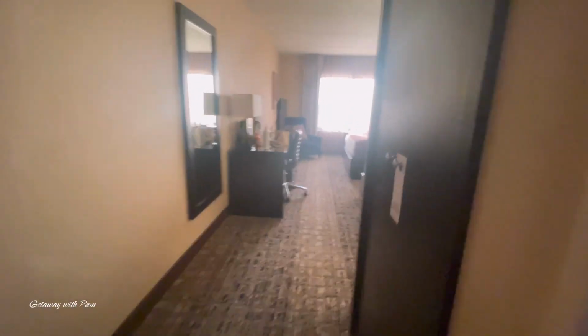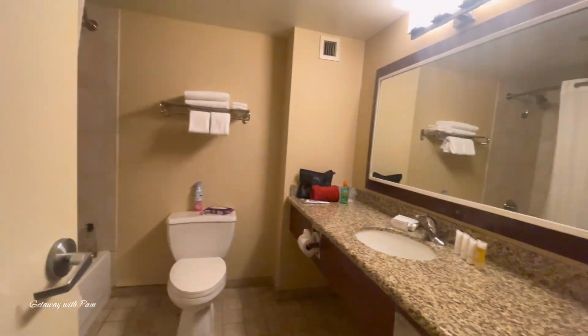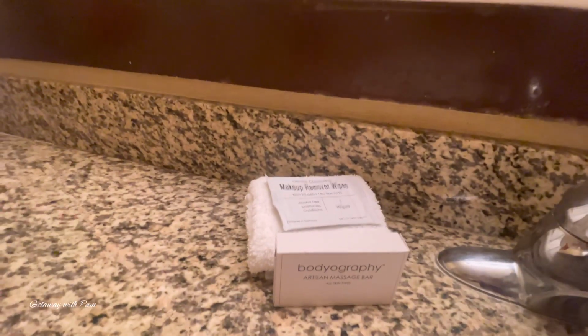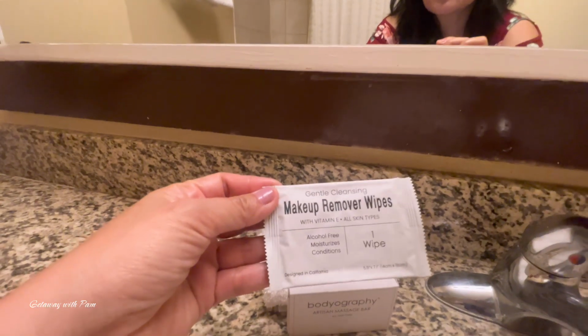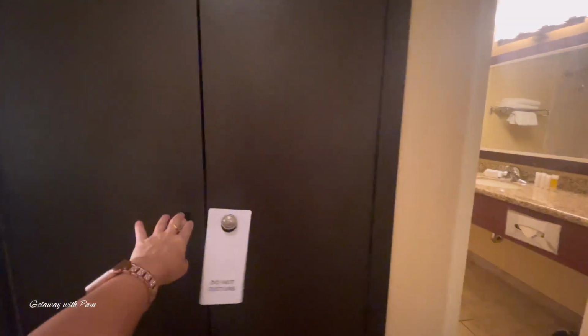Let me show you how the room looks like, with two beds. Here they got a bathroom on the right. They got the hair dryer, I like that. The personal products there, your soap and lotions, and they even have these makeup remover wipes. I already have my personal stuff here because I was here earlier, and the shower here, it's neat. And this is the closet.